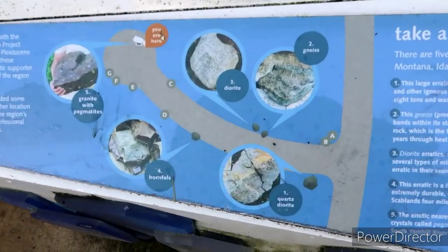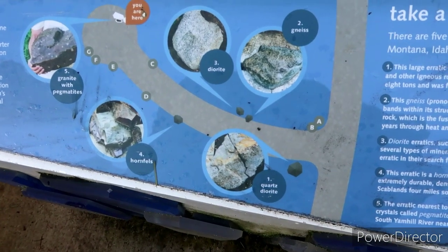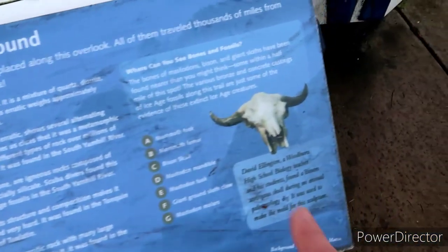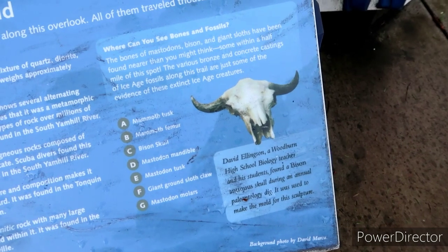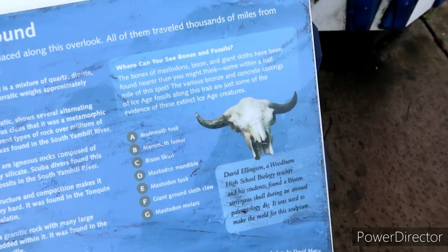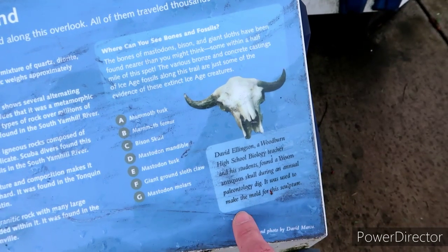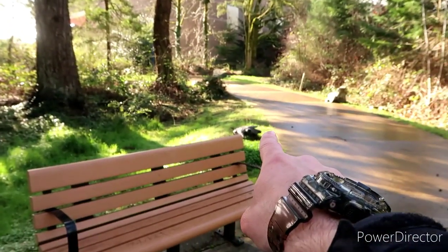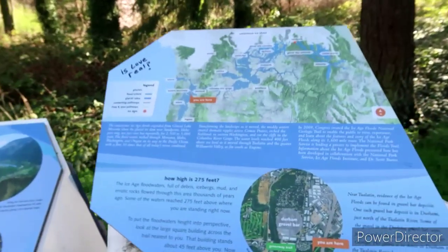There are 5 glacial erratics placed along this overlook. And then it says here, David Ellingston, a Woodburn High School biology teacher, and his students found a bison skull during an annual paleontology dig. It was used to make the mold for that sculpture that we just saw right over there. So this is so cool. Absolutely.